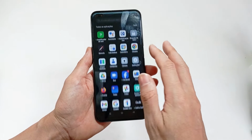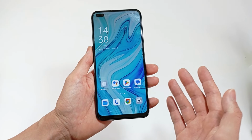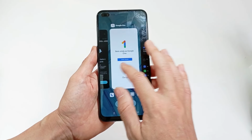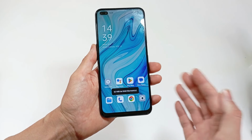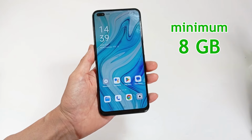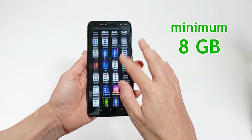The RAM memory is the memory where all applications will be running when you use your smartphone. So, if you normally have many apps open, you have to have a lot of memory, and you can choose from 4 GB to 24 GB. I recommend that you choose at least 8 GB, but if you play games on your smartphone, you may need more.